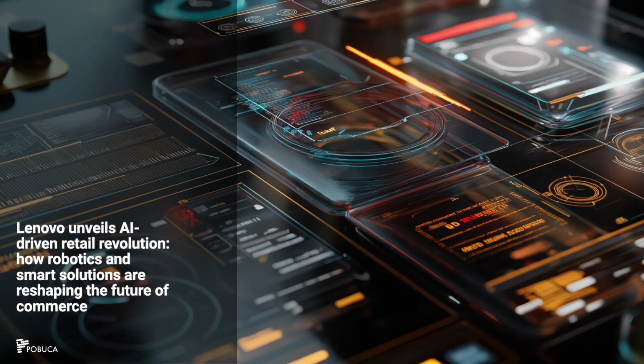Today, we are plunging into the latest in the retail world, but maybe not just the theory. We're looking at how technology, AI and robotics are actually showing up, moving from pilots and labs into real stores and hotels. Our source for this deep dive is some really interesting info from Lenovo. It's all about their AI and robotic stuff they showed off, I think, at NRF 2025 recently. And it feels less like a what if and much more about what's working right now.